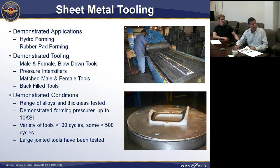And we've been able to demonstrate both male and female shapes for blowdown tools, creating pressure intensifiers and/or matched male and female tools, as well as some backfill tools to minimize the amount of time we spend with the FDM. And a range of thicknesses we've been able to test out here, as well as pressures. So this has really been a big cost saver for us, as well as speeding up our turnaround times on parts. Next slide. Next slide, please.